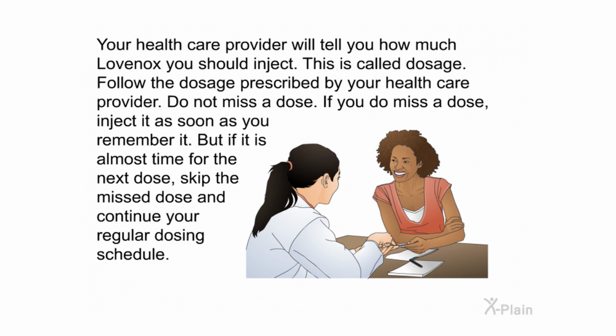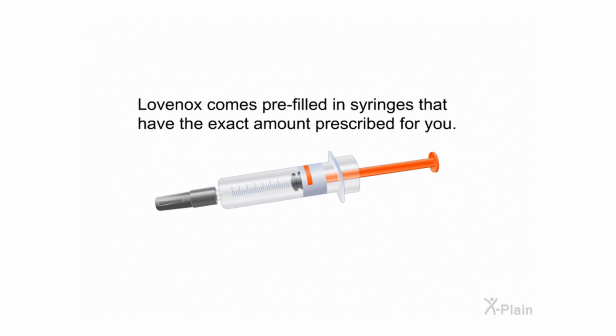Your healthcare provider will tell you how much Lovenox you should inject. This is called dosage. Follow the dosage prescribed by your healthcare provider. Do not miss a dose. If you do miss a dose, inject it as soon as you remember it. But if it is almost time for the next dose, skip the missed dose and continue your regular dosing schedule. Lovenox comes pre-filled in syringes that have the exact amount prescribed for you.